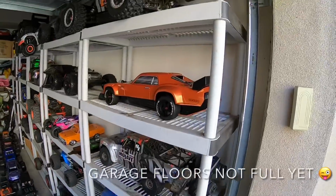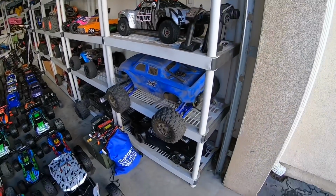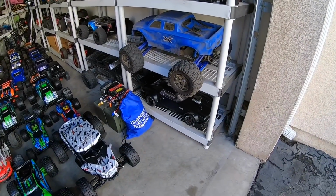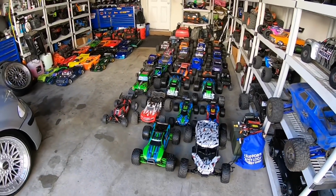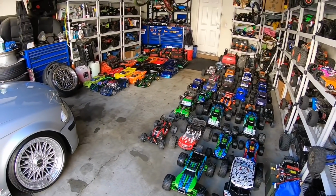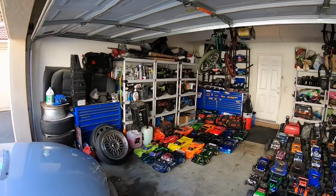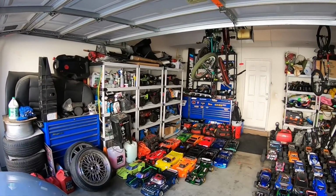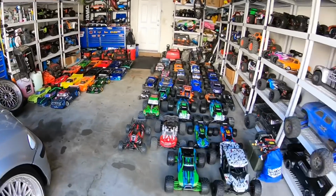So between the Felonies, the Mojave, the X-Maxx, another Felony twin motor at the bottom, as you can see, there's still a little space on the garage floor. I don't have any more space. I've taken all my mechanic stuff and shoved it all in corners. But let's get into it.